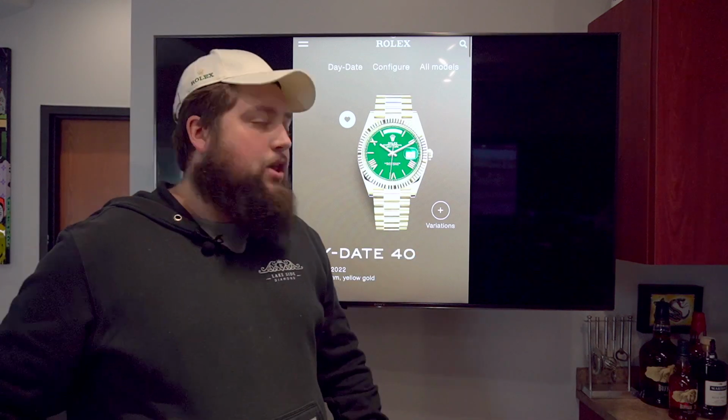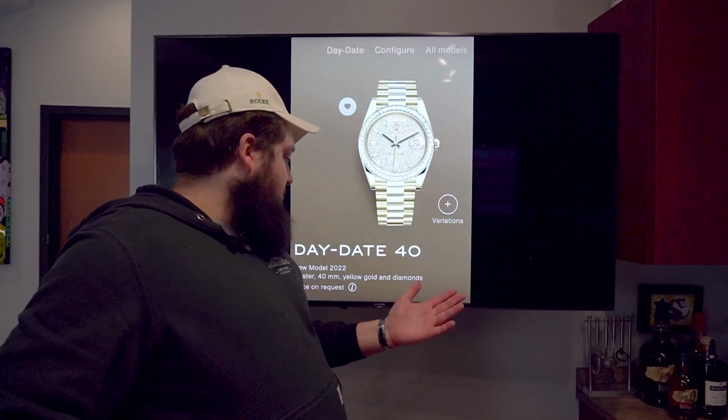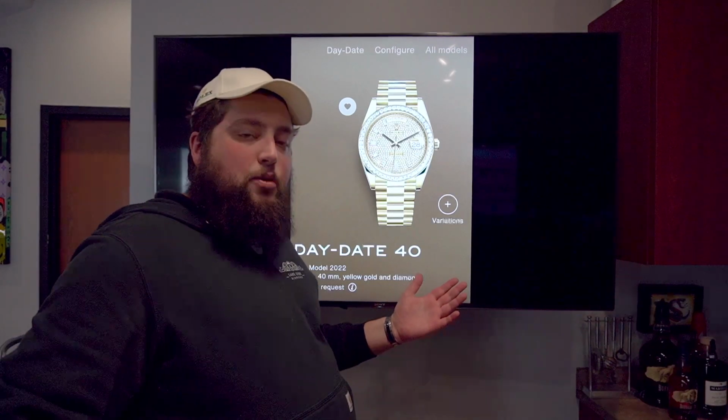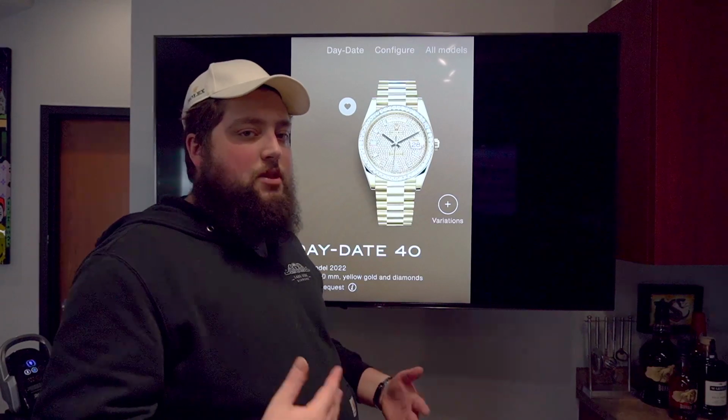Yeah, cool watch from Rolex. Am I surprised on this one? No, they like green. Keeping with the Day-Date 40, I saw this one and I had to pull it aside. Keep in mind there's over 12 pages of watches. We're just covering some of the top ones.